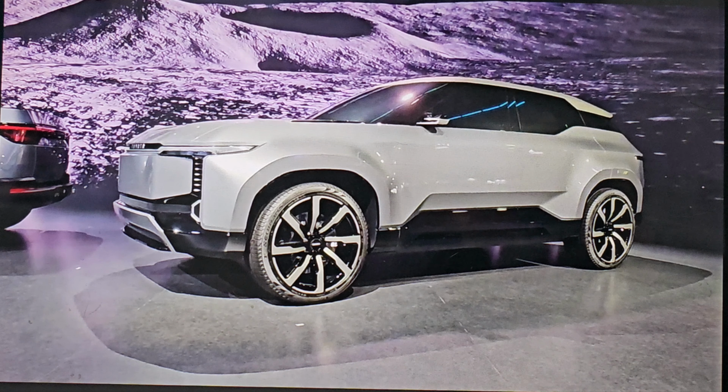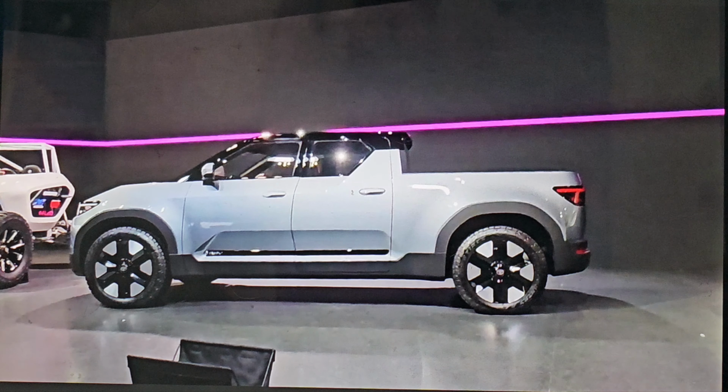Let's skip over to the truck. Okay, well, here's the concept truck. Again, I don't particularly like this. Give me a conventional truck any day of the week, but again, it's the electric concept truck.